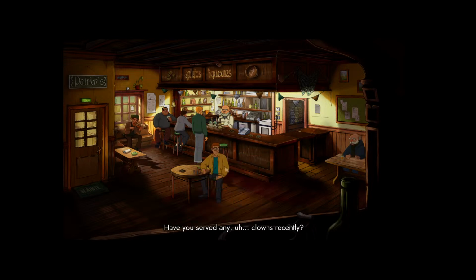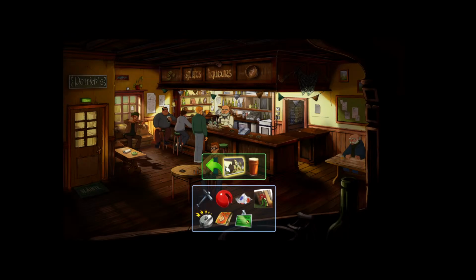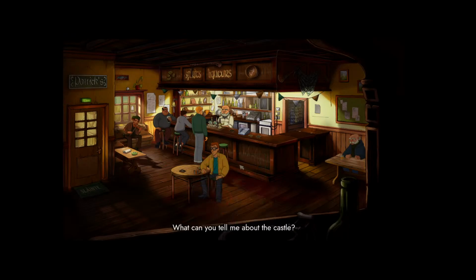Have you served any clowns recently? No, you're the first today. Seriously, I'm looking for a man dressed in a clown costume. Would he be having a little white dog with a black patch over the eye? I shouldn't think so. What can you tell me about the castle? You're the second person to ask me that today. I don't know anything about the castle. It's only an old ruin anyway.